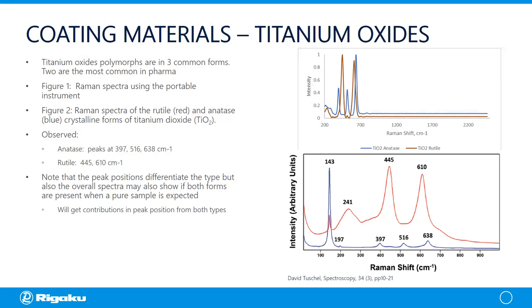So anatase, for example, has peaks at 397, 516, and 638 inverse centimeters, and rutile has peaks at 445 and 610 inverse centimeters. Okay, and please note that while the peak positions differentiate the type, a finished formulation may show peaks from both forms if it's not really a pure sample. So you're going to have to look not only at the peak positions, but note if there are some small peaks from the different type. If you do, then this is another indication that you actually don't have the pure polymorph in the formulation, but you actually have a mix.